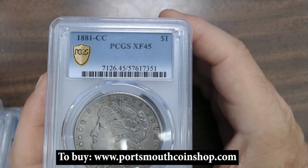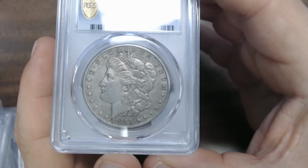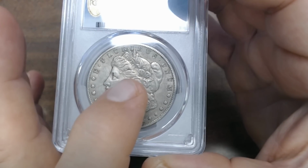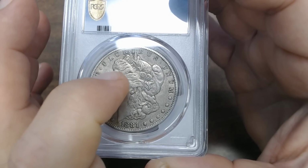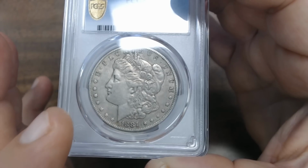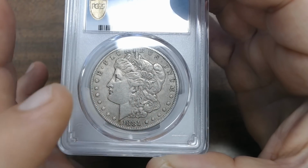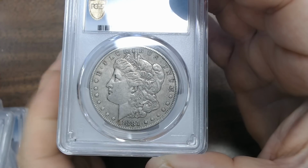So here's an 1881CC extra fine 45. I picked it out of an album. It's a nice coin, solid for the grade. And when you're looking at Morgan dollars, this right here isn't the highest point. Up here is. People want to ignore that right above the brow. That's a higher point than over the ear. Over the ear, the hair can be weak struck, and also the cap over here is a higher point too. And then a little bit up in here on the wheat stalks. You want to make sure you're looking at all areas. Right here's another one. That little curl right there, right above the 1.